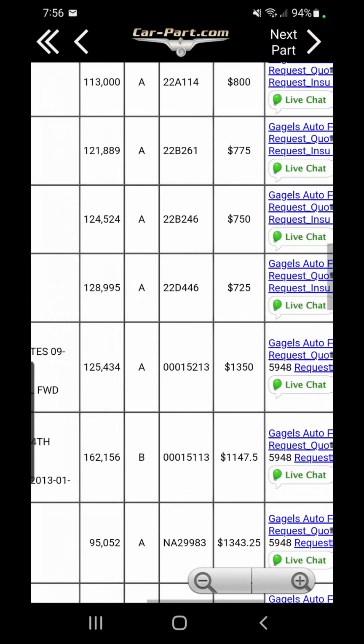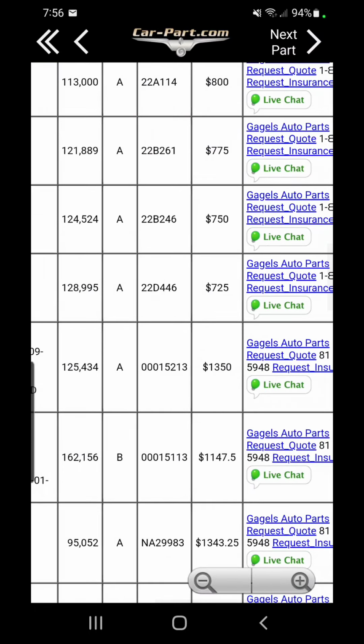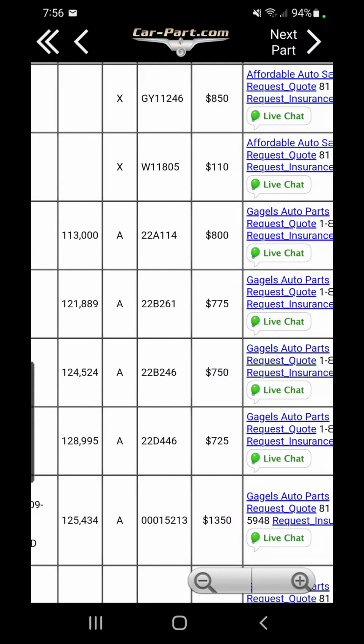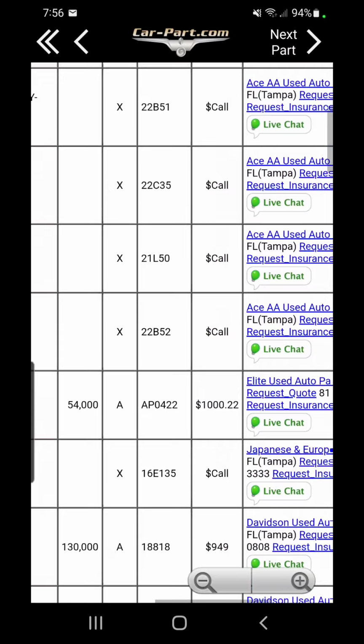Well, here's $725 with $128. Arguably, you can probably do that. It's 40,000 miles. I won't. It's not worth it to me to screw someone over for $300, $250 when I could get this one with the 54,000 miles on it.